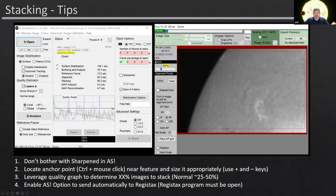So we're finished with SharpCap. We can put our telescope away and go inside and now process our data. This is a screenshot of what AutoStakkert looks like. This is AutoStakkert 3. I think this is the latest version. I'm not sure, but they all look pretty much the same.